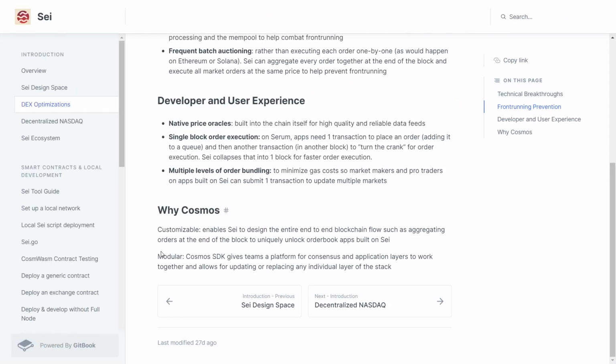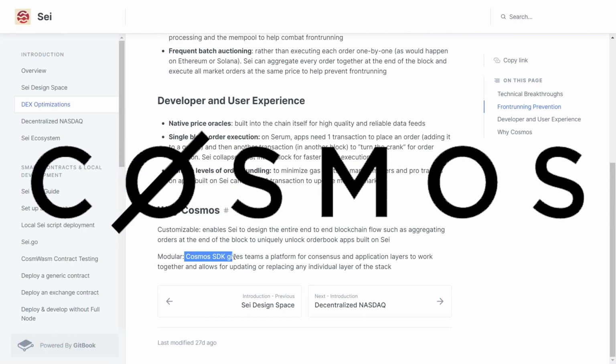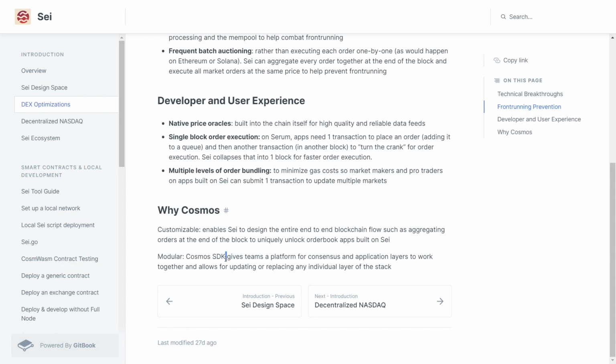Lastly, for the tech, they are built using the Cosmos SDK, meaning that they'll be completely interoperable with the entire Cosmos ecosystem, which is one of the largest ecosystems in crypto as we speak.